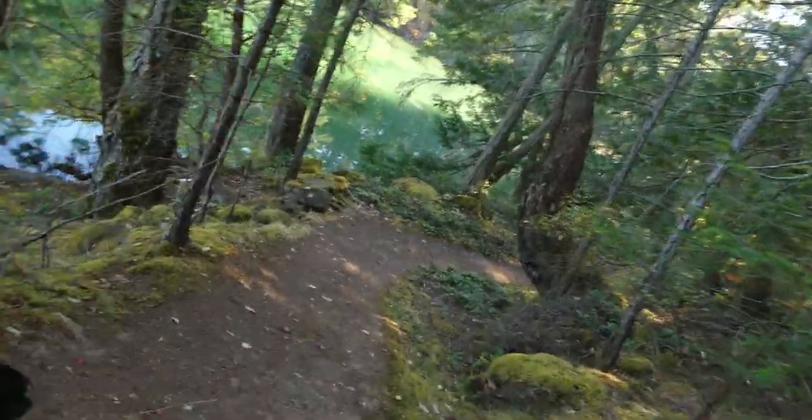But beautiful spot here. The weather is incredible. Just the end of September here, rolling into October. Couldn't have asked for a better weekend. Beautiful spot. Like, look at the water behind me. It's like emerald green. Looks so cool.